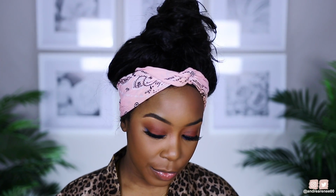I'm gonna pick up not too much because I don't want to apply too much of this color over here. So let me just apply it right here. Ooh, okay. With this one, I have to have a really light hand because I feel like I would go overboard. But yeah, there it is right there. I'm going to put some on my forehead.